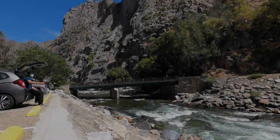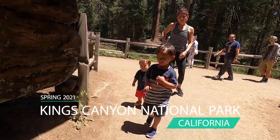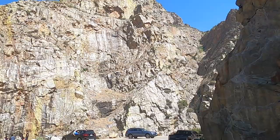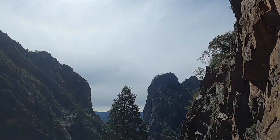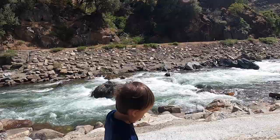We took a trip to Kings Canyon National Park in California, where we visited Boyden Cavern and Grant Grove. The road to Boyden Cavern follows a river through the canyon. Boyden Cavern is accessible only by scheduled tour, so while we waited for our turn, we took some time to play by the river.